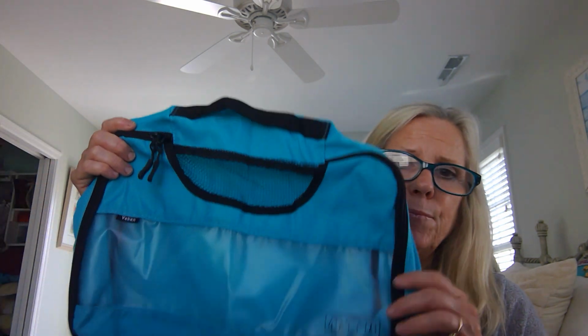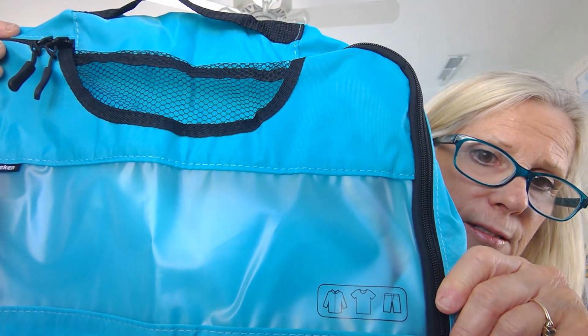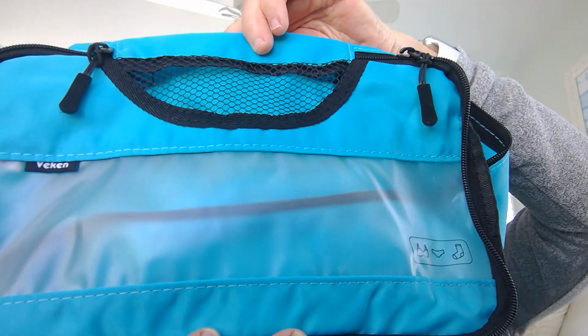That's all I'm taking with me. I may take a pair of Toms because I like the way you just slip them on, and they can be dressy, they can be casual, whatever you want to do. This is, I think, the medium bag, and you can see it shows what you can put in it. It's quite large, and this is the small bag. And they show this to be used for personal items.